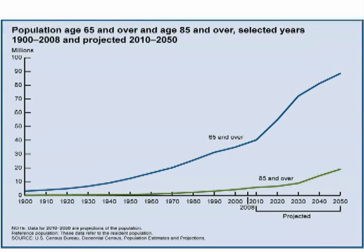The green line represents those often called the oldest old, which are those 85 and older. In 1900, there were 100,000 of those people. In 2008, there were 5.7 million. And projected in 2050, there will be 19 million. So these numbers are really quite impressive, and you really can't avoid the elderly when you're doing adult medicine. In 2009, about 1 in 8 Americans were over the age of 65. And this year, the baby boomers started turning 65.